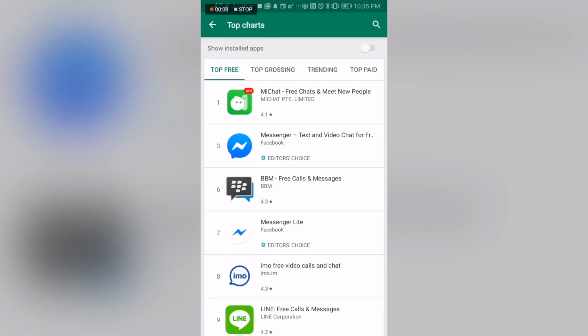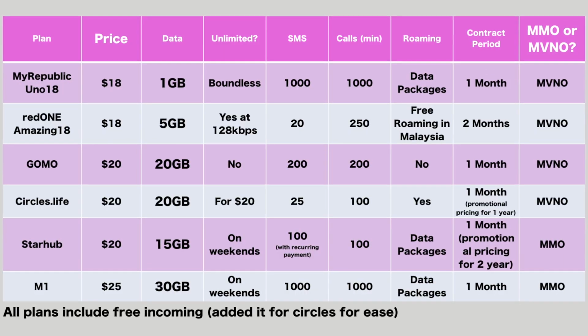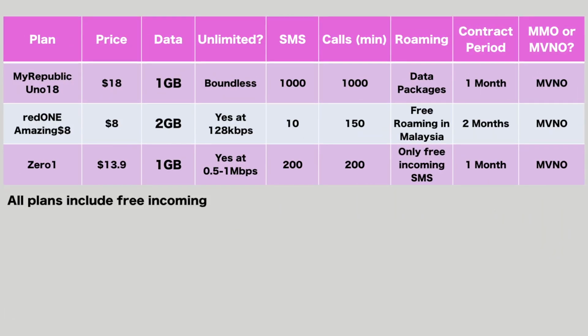Outside of those people, it's really hard to recommend the Uno plan, especially in today's market where we're doing a lot of our texting, a lot of our calls through internet applications such as WhatsApp, WeChat, and all the other messaging apps. There are so many out there. None of MyRepublic's competitors beat it in every single aspect, no. But generally they do offer a more balanced package in today's digital world.